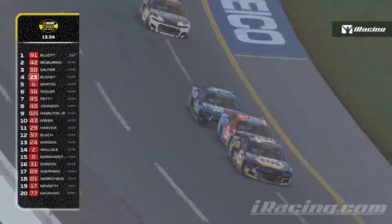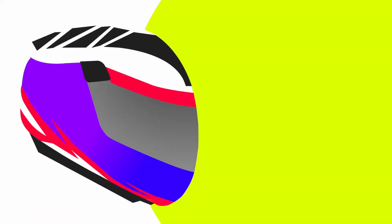Alright, I think we're good enough to get this thing going. We're going to skip the rest of practice, because why not? And we're going to skip qualifying as well. I don't know if it's going to simulate their qualifying times or what. Alright, so practice. Bill Elliott's time was a 49.994 was his practice time.